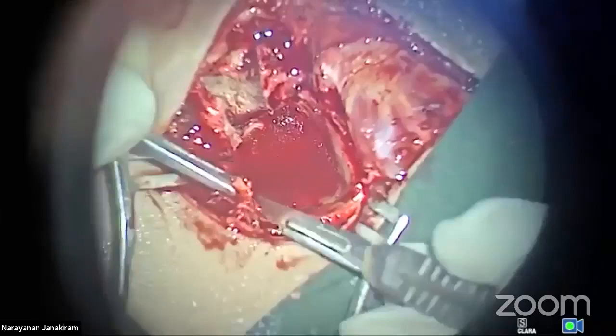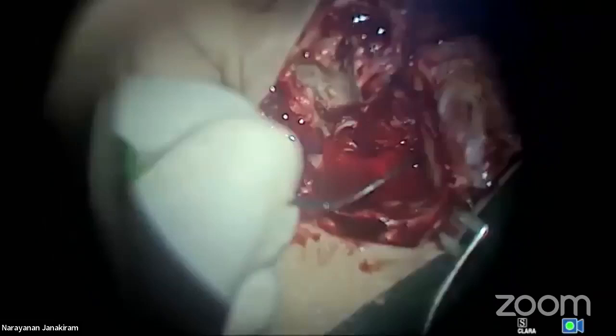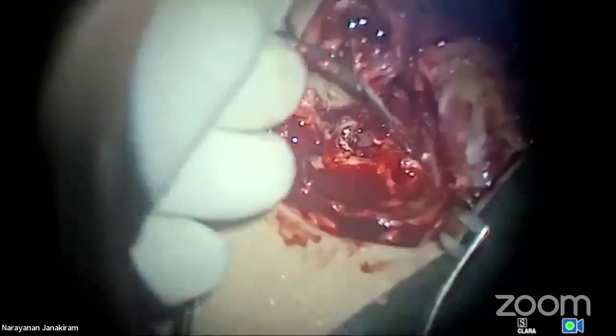Okay, right. Take this. Now give me a good wash. Fine, I finished. Now, the first step is to reconstruct the mastoid cartilage. I will try to reconstruct the hearing. Give me a good wash.